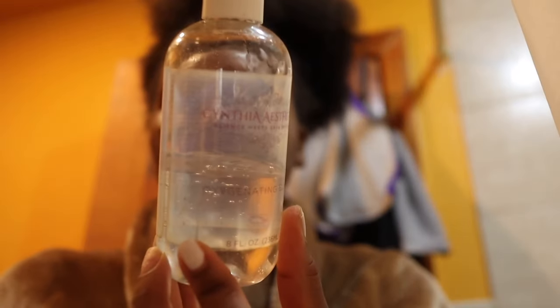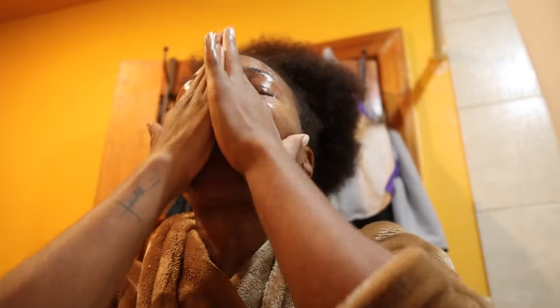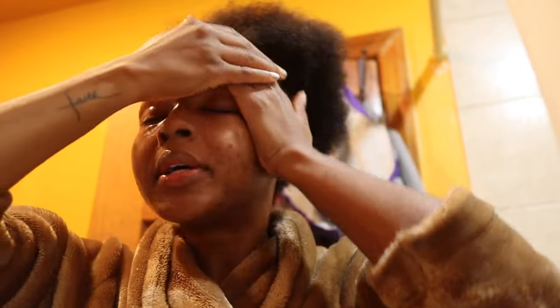Sidebar, do not mind my nails. I'm gonna get everything together tomorrow, I promise. And then the second toner I use is Kensthetic Oxygenating Elixir. This one right here. So freaking good, like this on the skin, baby. Nice and plump, nice and hydrating.